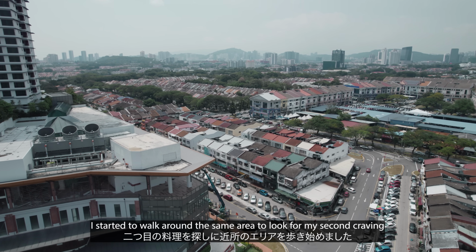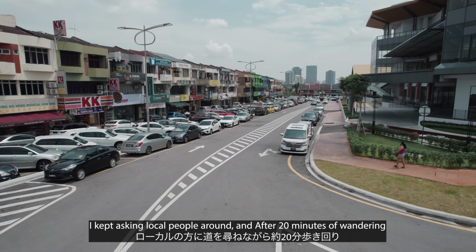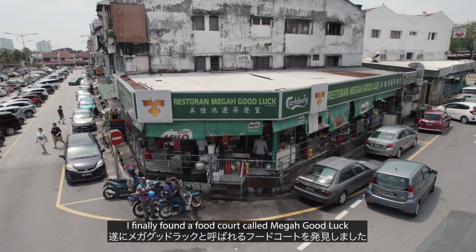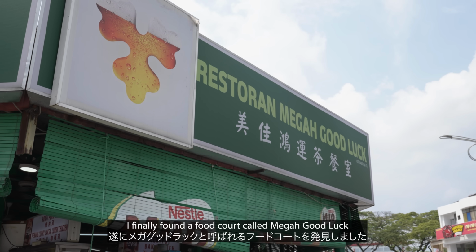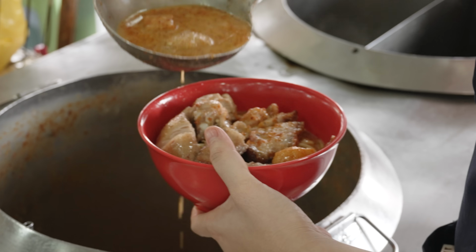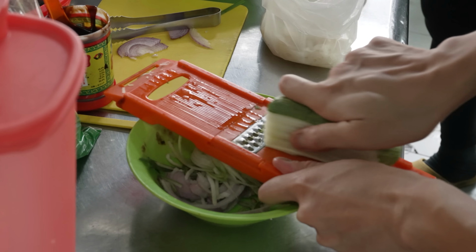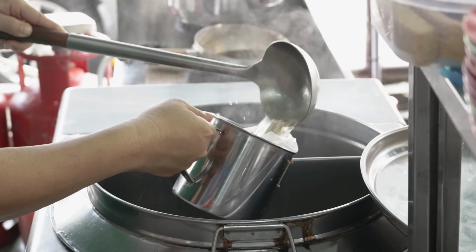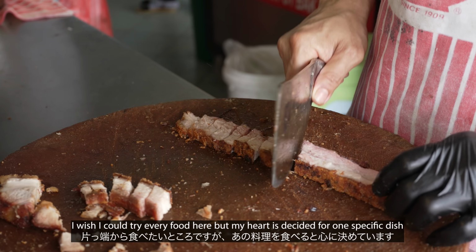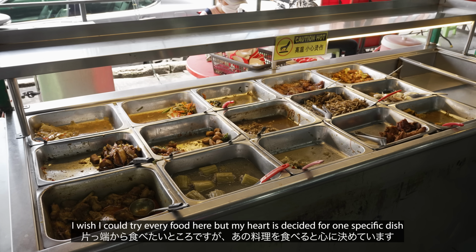I started to walk around the same area to look for my second craving. I kept asking local people around, and after 20 minutes of wandering, I finally found the food court called Mega Good Luck. This is my first time coming to this hawker stalls. It smells really nice in here. Everything looks just awesome. I wish I could try every food here, but my heart is decided for one specific dish.